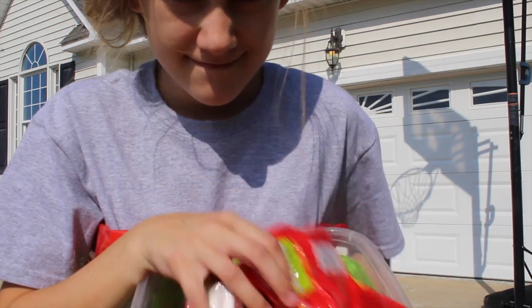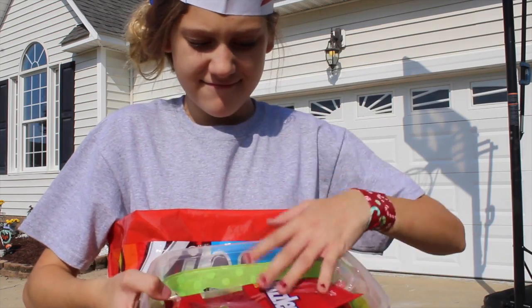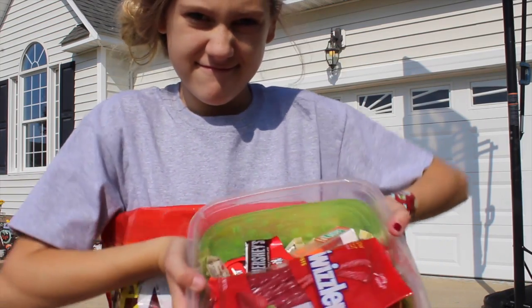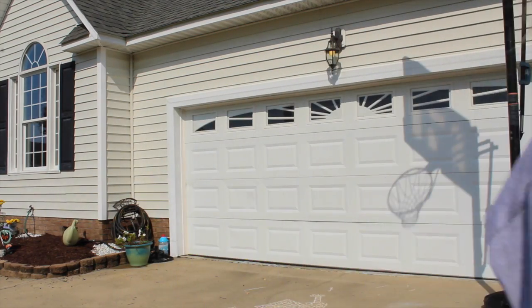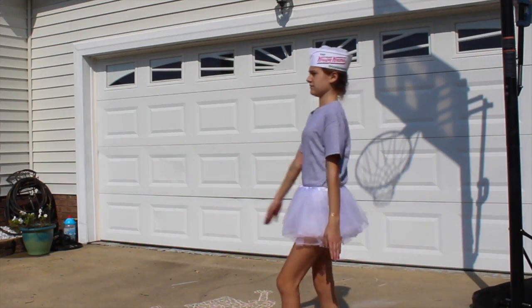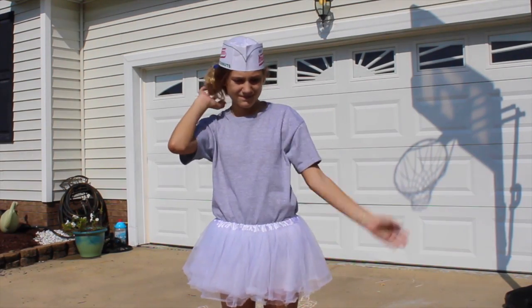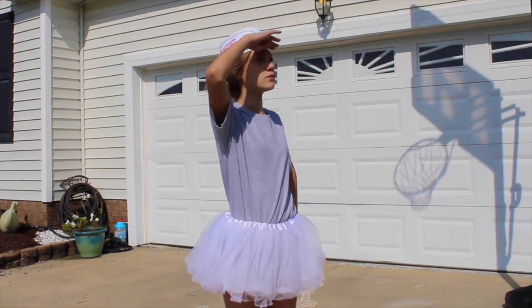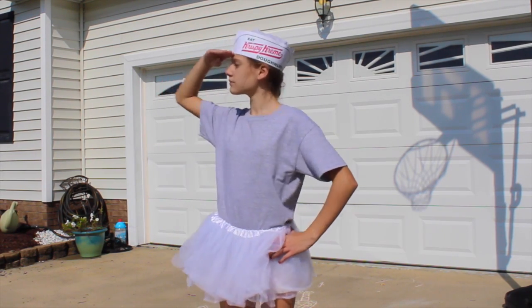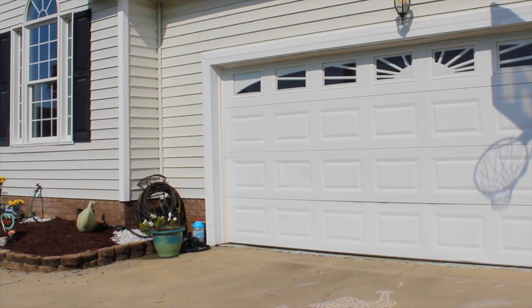Everyone likes this because you can be like, yeah, here's some candy, you want some? So everyone's gonna be in love with your costume. They're gonna wanna eat you up. You're gonna be so cute. This next one was literally just like the one we just did. You're gonna get a gray t-shirt, a tutu, and get your Krispy Kreme hat that reminds me of a sailor so much, and you can be a sailor. But you can be a Krispy Kreme sailor, and I think it is like the cutest thing ever.